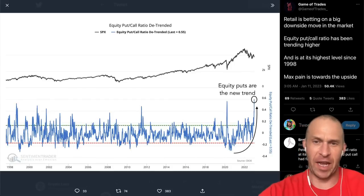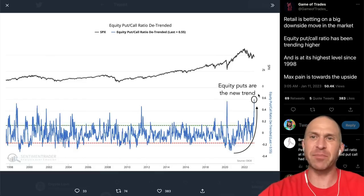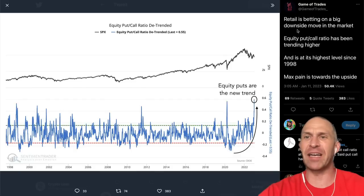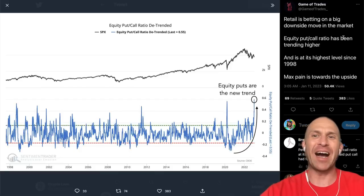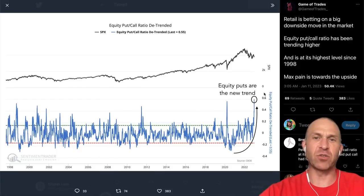You see, right now, equity puts are the new trend. Okay, so the equity put to call ratio is going up exponentially. Retail is betting on a big downside move in the market. The equity put to call ratio has been trending higher. It's at its highest level since 1998. Yikes. Max pain is towards the upside.